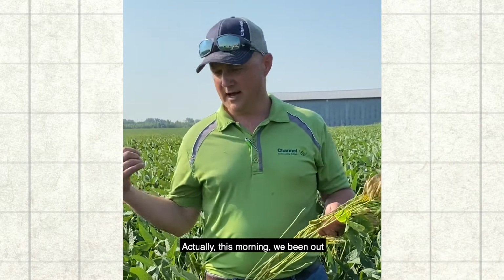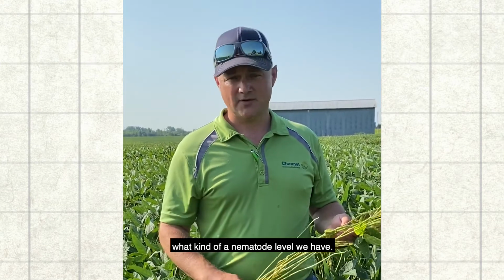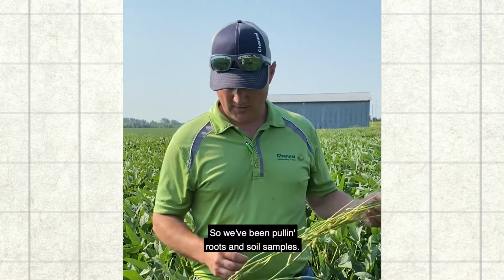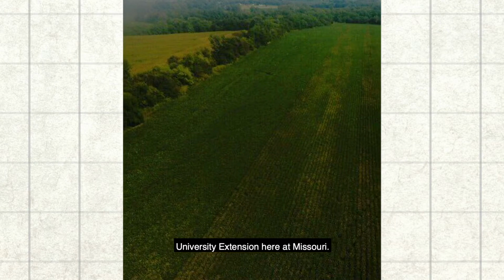Actually, this morning we've been out taking some soil samples to see what kind of a nematode level we have. Because if you have a high level of soybean cyst nematodes, chances are you're going to have sudden death as well. So we've been pulling roots and soil samples. We're going to send that into the University Extension here at Missouri.